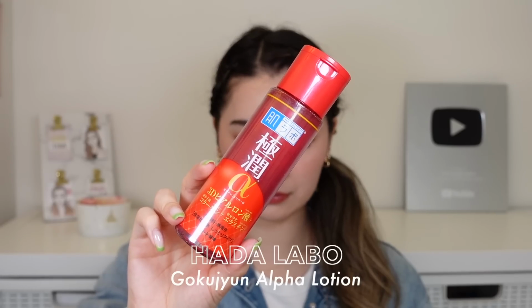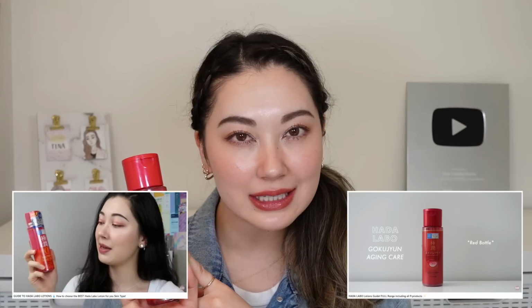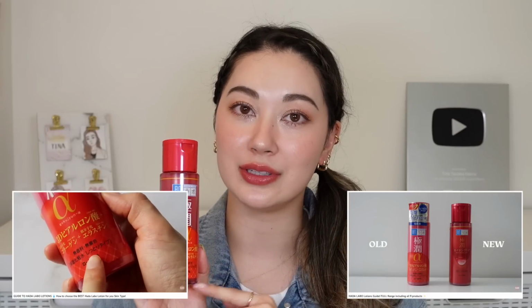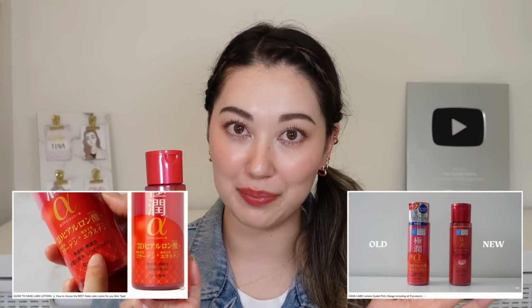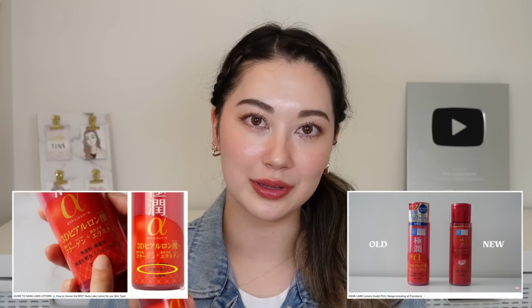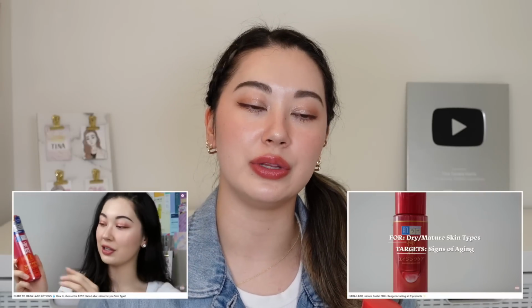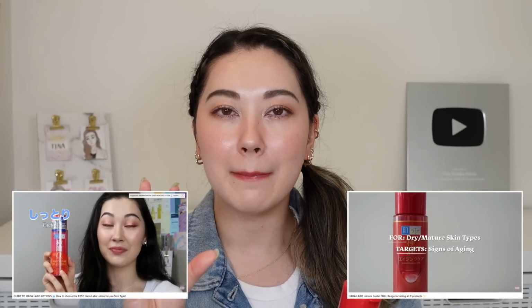Next, I do have the Hadarabo Gokujin Alpha Toner. This one is actually the older one. They have now renewed it to be called the Aging Series, I believe. But I did have one of the older ones left, so I used it up. Actually, Logan used it up more than me. I did really enjoy this one because it has a bit more of a viscous texture compared to the regular Hadarabo, but it does have ingredients to target signs of aging.